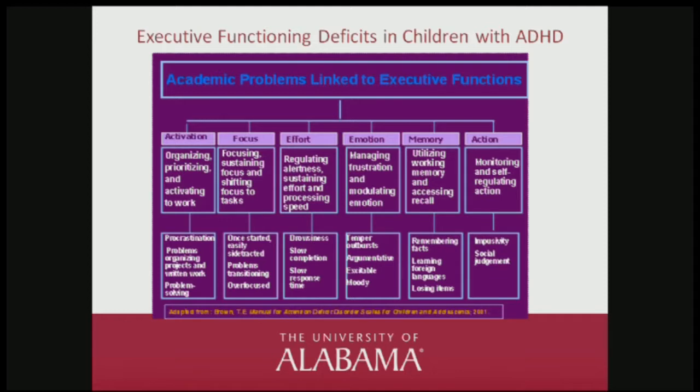Focus is the next column. We know that children with ADHD have trouble sustaining focus. Something may grab their attention, but then they get distracted. So we have to look for ways to help them stay focused. Okay, horses help with that. Because of their lack of focus, they might have trouble with transitioning. And then some children with ADHD overfocus. That's that rigidity where we need to shift their set. So what are some of the ways we can do that?